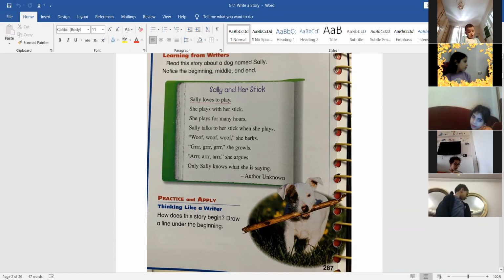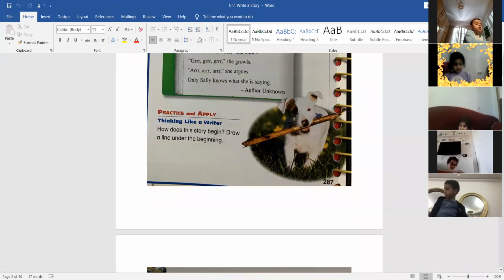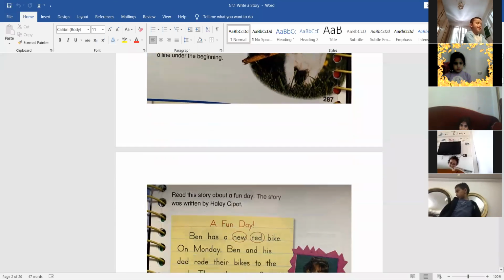She's the only one that knows what she is saying when she says wolf and grr. She's the only person, or the only animal, that understands what she's saying. Okay, so this is one story about a dog named Sally and her stick.